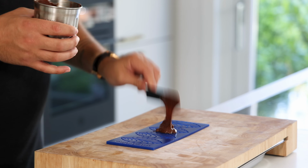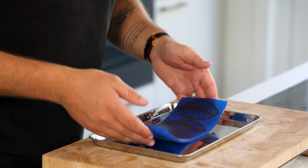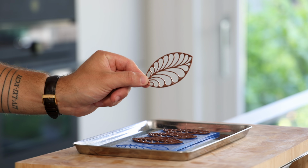Once smooth, spread it on the tuile mold and level it with a palette knife. Then bake the tuiles at 160 degrees Celsius for 15 minutes till crispy. Remove them when still hot to prevent them from breaking.